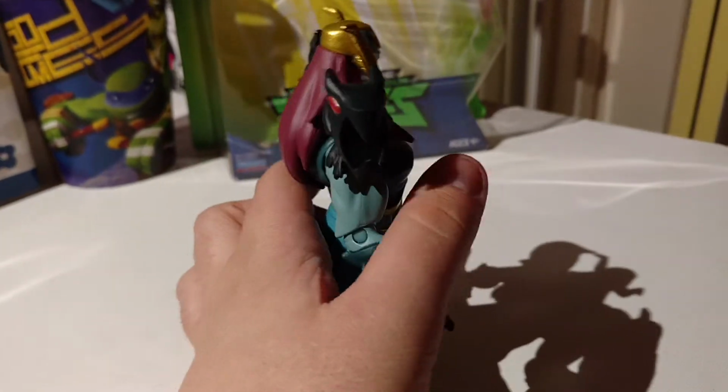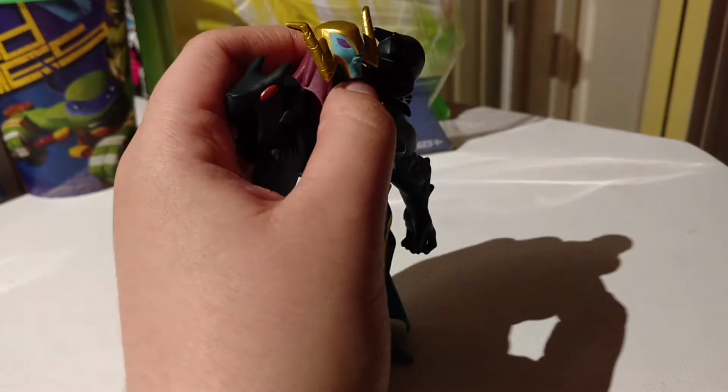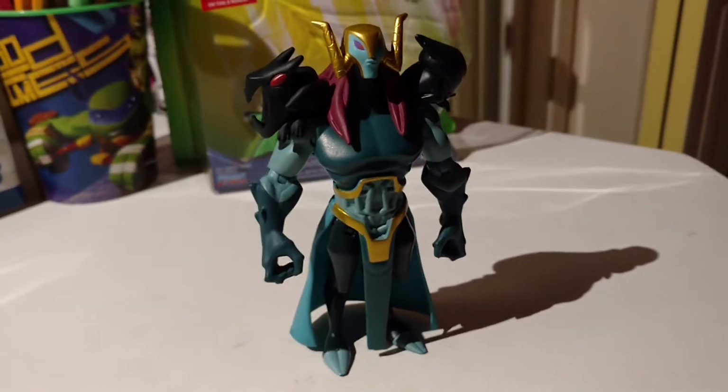So this is Baron Draxum. He stands taller than the 2012 Turtle figures, but he's shorter than the Shredder, and that kind of makes sense because he's not really a major villain. And here are all the accessories that he comes with.